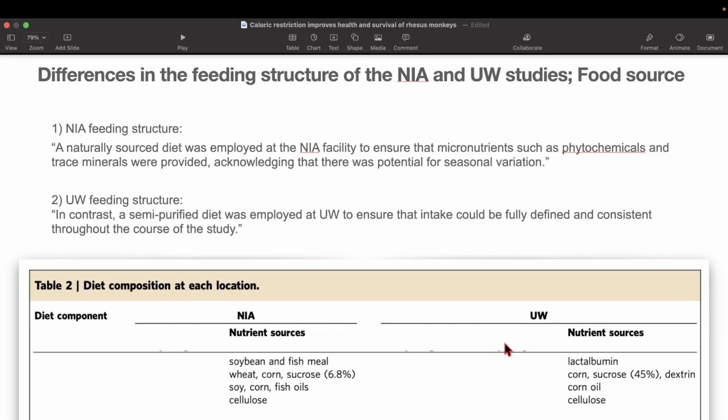Significantly worse. So what we're seeing here is that with the NIA study, first of all, we didn't really find a benefit for caloric restriction, or at least it wasn't statistically significant. And I'm going to go through that data in just a bit. Their diet was not a good diet overall, but it was better than the UW diet by a lot. The other thing is the NIA monkeys in the control group weren't fed ad libitum, whereas the UW monkeys were fed ad libitum. So we have two things that could possibly be leading to the difference in the outcomes from these two studies.